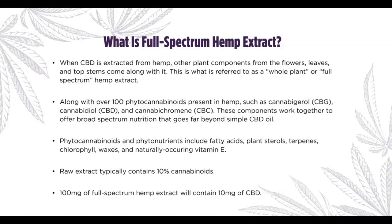What is full spectrum hemp extract? When CBD is extracted from hemp, other plant components from the flower, leaves, and top stems come along with it. This is what is referred to as a whole plant or full spectrum hemp extract, along with over 100 phytocannabinoids present in hemp, such as cannabigerol, CBG, cannabidiol, CBD, and cannabichromene, CBC. These components work together to offer a broad spectrum of nutrients that goes far beyond simple CBD oil.